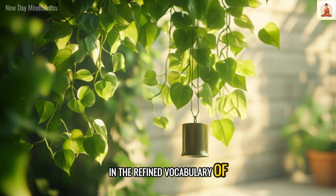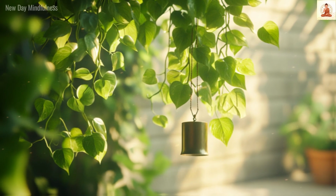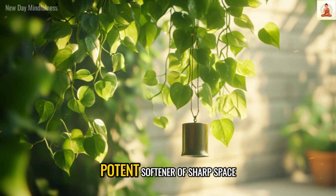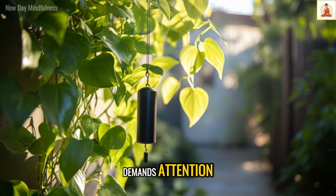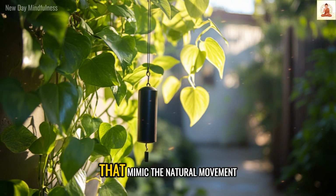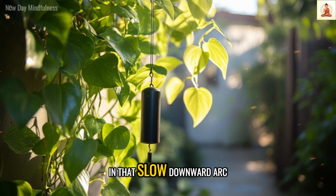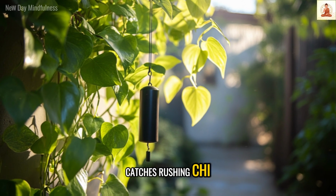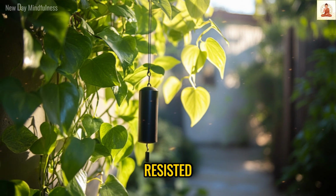In the refined vocabulary of Feng Shui, where every curve, leaf, and placement speaks to the unseen architecture of energy, golden pothos, especially in its trailing, hanging form, acts as a gentle but potent softener of sharp space. It is not the centerpiece, not the statement plant that demands attention. Instead, it hangs with quiet humility, cascading in waves of golden green that mimic the natural movement of water flowing across stone. That's where its power lies. In that slow, downward arc, golden pothos absorbs excess intensity from the entrance, catches rushing qi before it barrels into your threshold, and returns it to a harmonious pace that can be absorbed, not resisted.